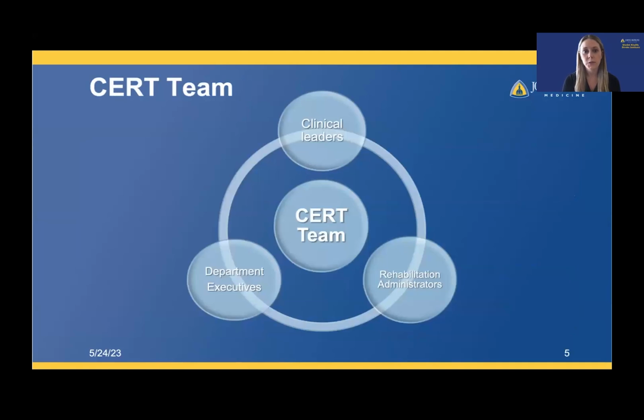So, who is the CERT team? The CERT team is made up of clinical leaders, rehabilitation administrators, and department executives. And together, we've established a mission to standardize and streamline how we address incoming technology and research requests.